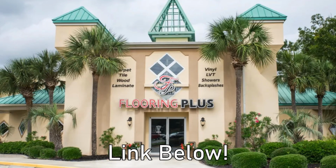Okay, so after we decided that the flooring needs to be replaced, we headed down to our favorite flooring store in Murrells Inlet, Flooring Plus. And we've been there before and they do a good job. And we looked and looked and looked and decided on a lighter floor, kind of like a grayish, weather-beaten type look. And that's what we picked. And now we're just waiting for the install. But let me show you what the floor is going to look like.